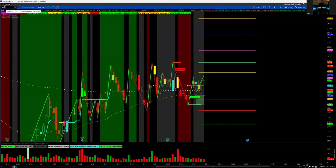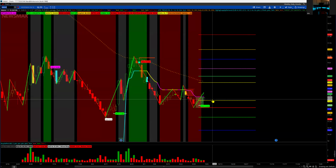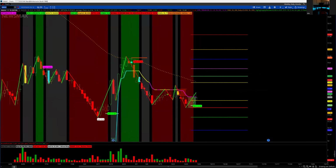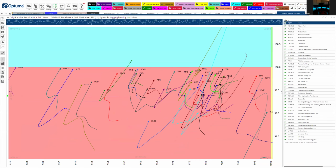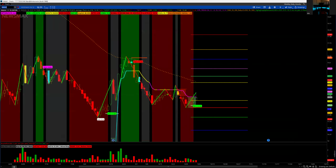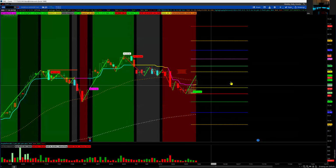NMA. There you go. Got a buy signal here. This one, $12 stock. I can find these kind of trades all the time, but I don't need them. First, I don't know anything about these companies, and second, I'm not a very big fan of trading these $10, $11 stocks. BBD. There you go.